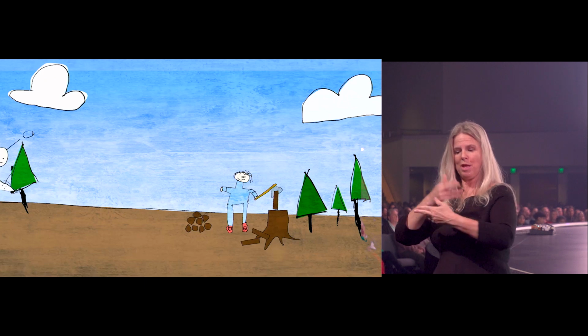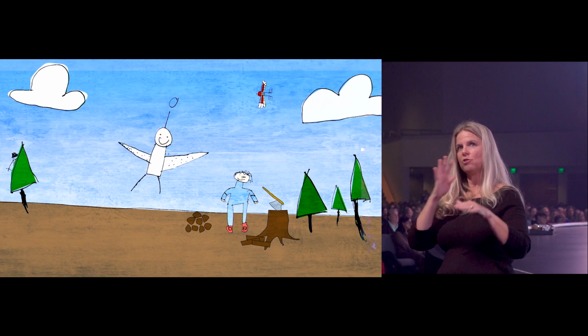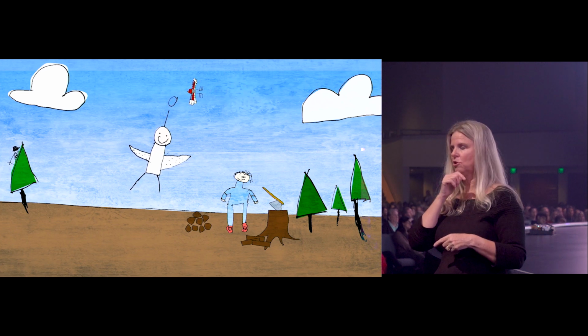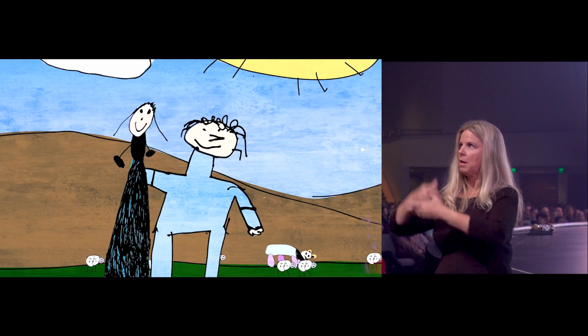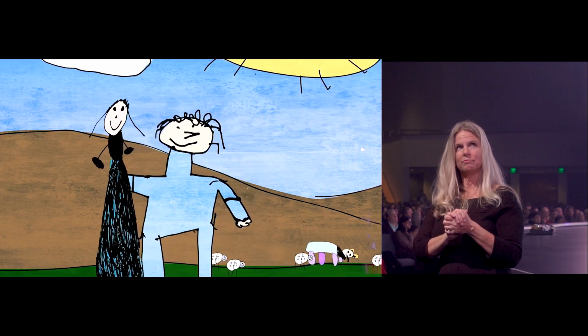The angel also talked to Joseph and told him not to worry. He explained that the baby was a special gift from God and Joseph should take Mary as his wife. So, Mary and Joseph felt happy and knew that something amazing was going to happen with their baby Jesus.